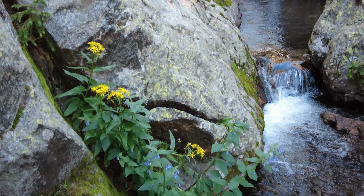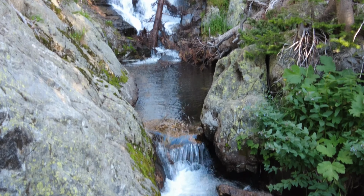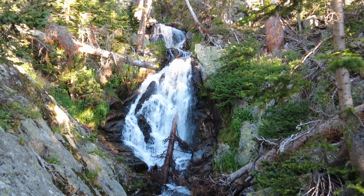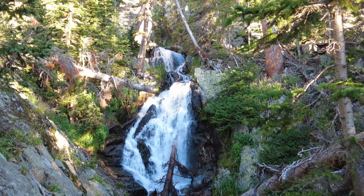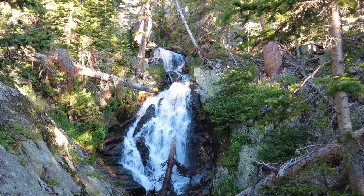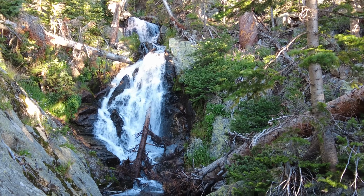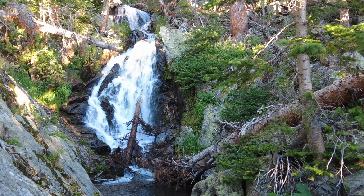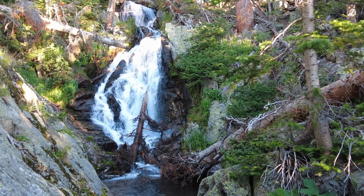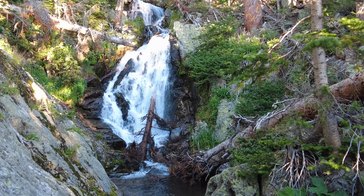I got those nice flowers down there right in front of me. I got the lower cascade there. The middle cascade with the tree branch in the middle of it. And then up above that, of course, is the upper. Beautiful little waterfall here where the creek is coming down into the lake. Wasn't sure what to expect here, how much flow there would be, but with the strong monsoon rains we've had over the last few weeks, it's flowing pretty good. Really beautiful spot, especially with most of it being in shade.